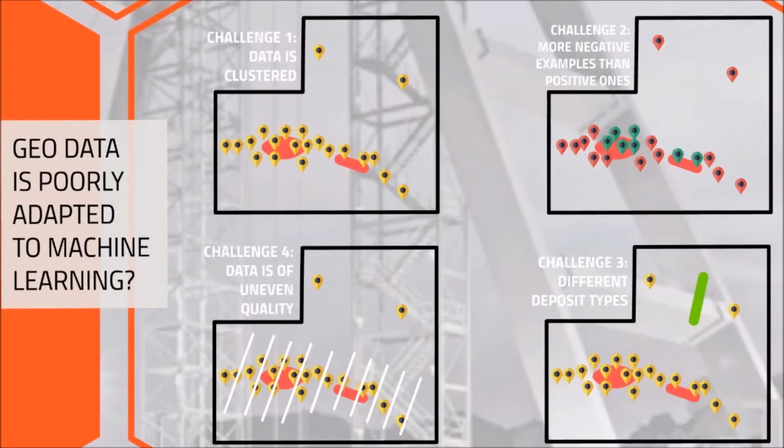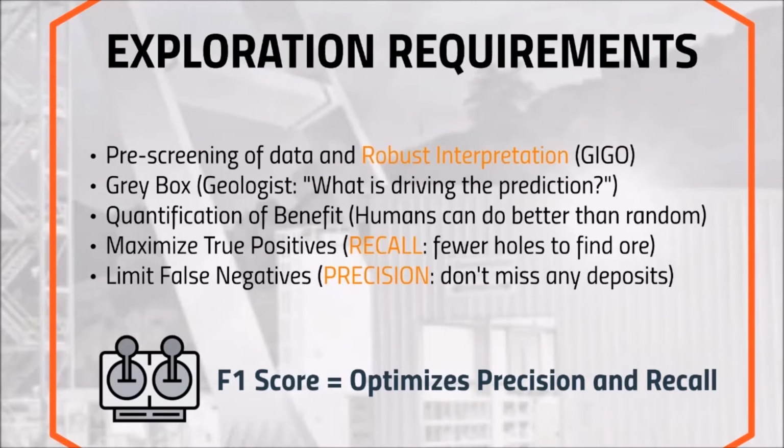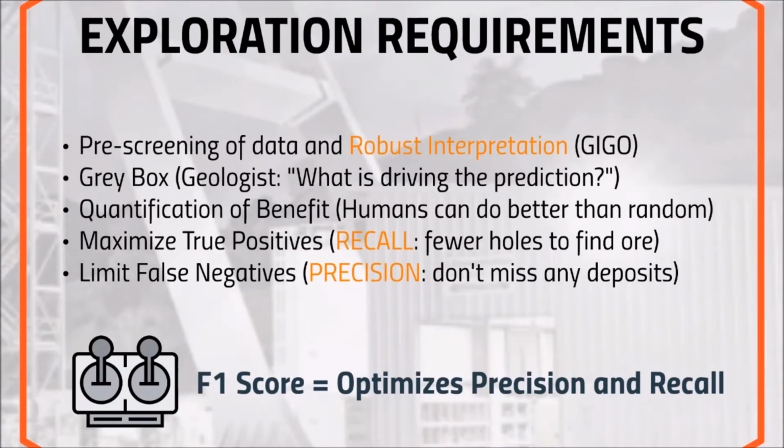There are different ways of dealing with this generally, and we'll talk a little bit about how we can do that. Some prerequisites I think are important. Pre-screening of data, garbage in, garbage out, obviously. Also, I've had lots of discussions on whether or not the geologist should be imposing some interpretation on that.